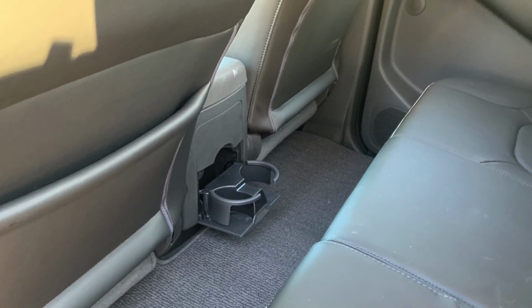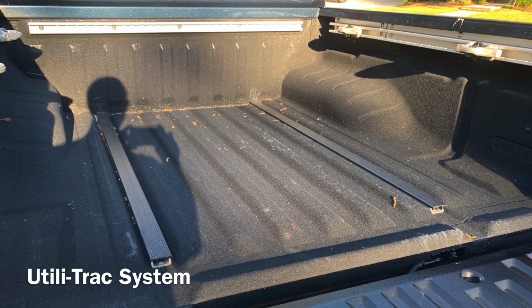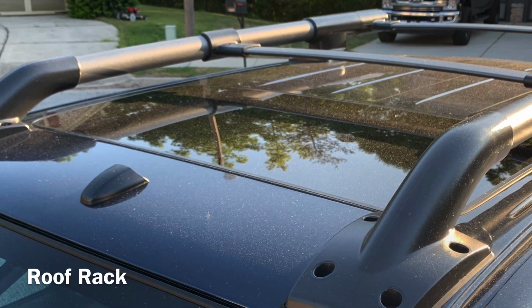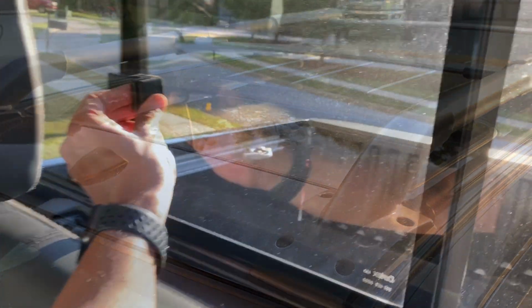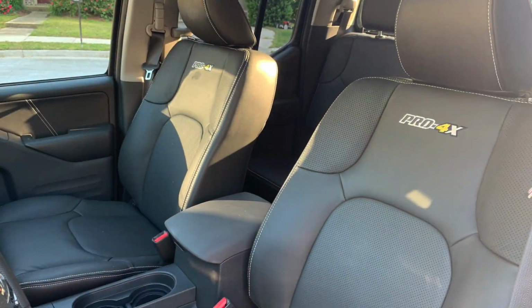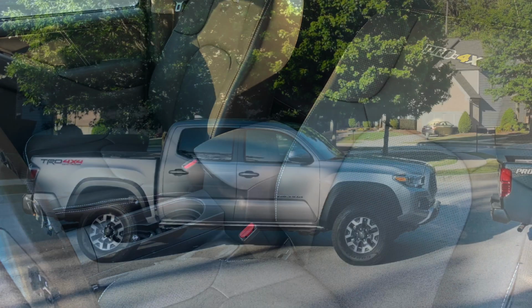When it comes to this utility control here in the back, Nissan did a great job of putting in features that allow you to tie down your load, as well as this rack here on the top. Now, when we get to the interior and the window, it's not power, but do you really need it? I like the stitching in the seats on the Pro 4X from Nissan Frontier.